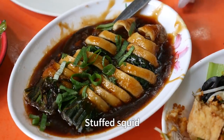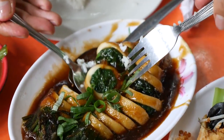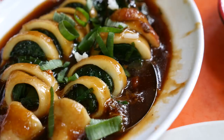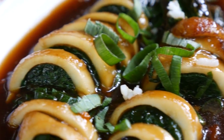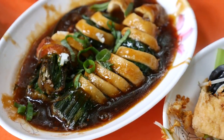Okay, next up, I'm gonna try the stuffed squid. And you just check out this cross section. It's just filled with, oh, that sauce is gooey. That tastes almost exactly how it looks. You've got the tender yet slightly rubbery squid. And then, yeah, those are definitely chives. They have a chewy texture to them and really, really fragrant and really juicy.